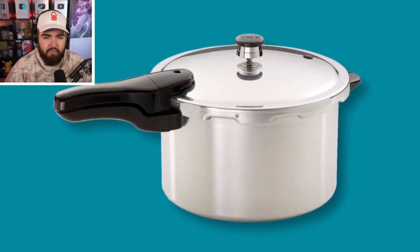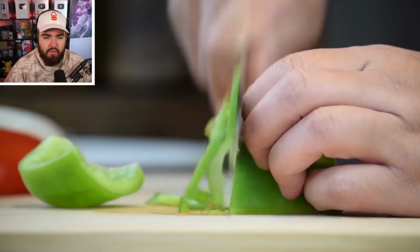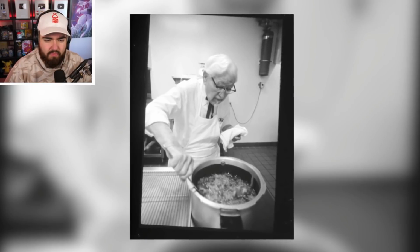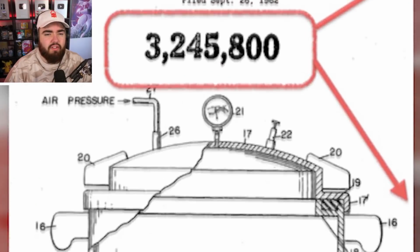But after discovering a pressure cooker, a new invention at the time, and using it for cooking his vegetables, he made a breakthrough. He came up with the idea of using the new invention for cooking his chicken too. After many experiments, he found the right balance of pressure, cooking time, meat, fat, and fat filtration.